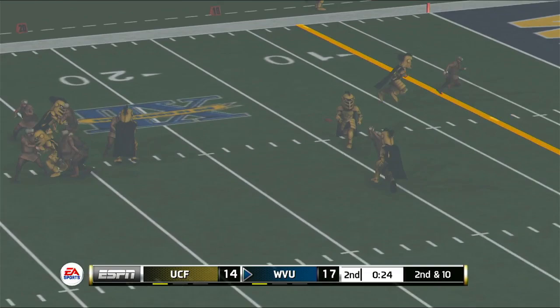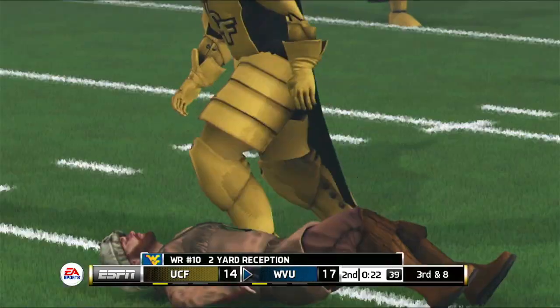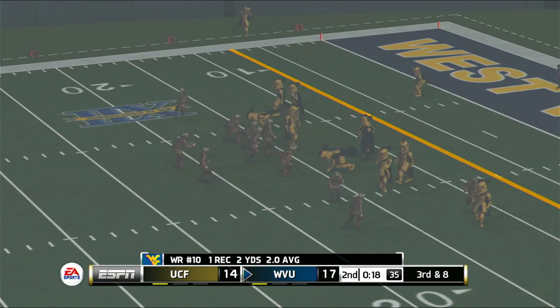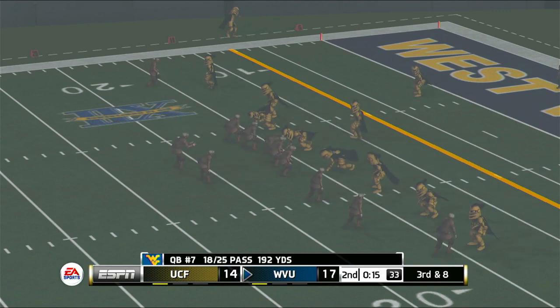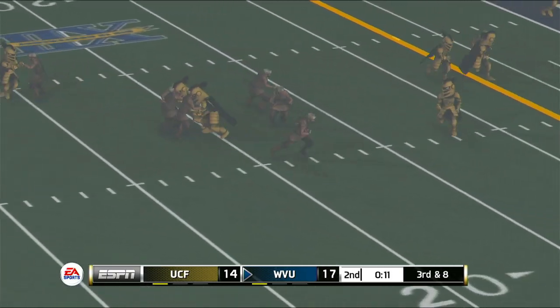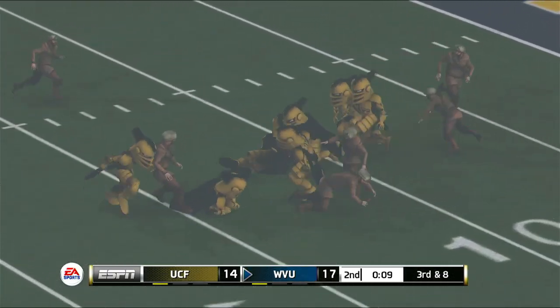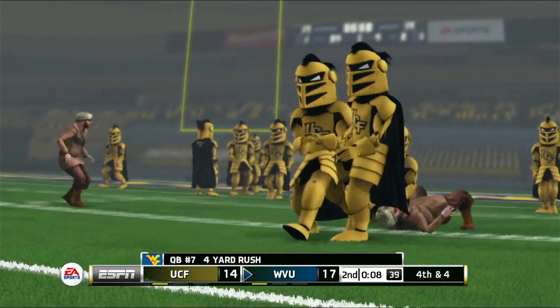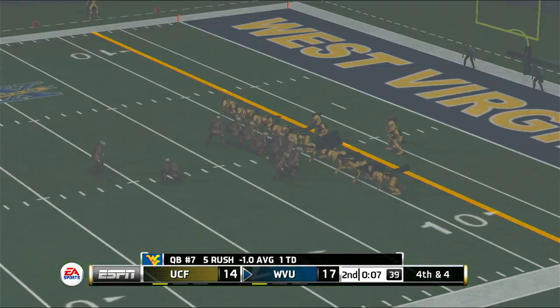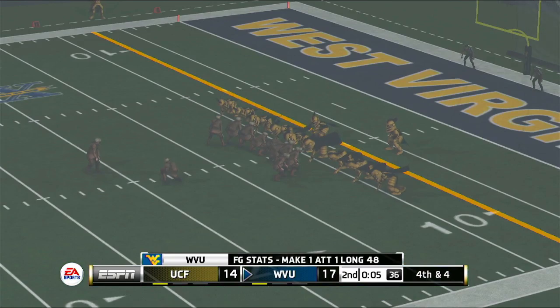Here comes the pressure. Caught, and he's hit immediately. West Virginia has a 3-point lead. Scrambling around. Tackle at the 11. And he didn't get enough for the first. You know, Brad, he's going to come up short here. The defense does a nice job of not allowing the ball carrier to get out into the open.